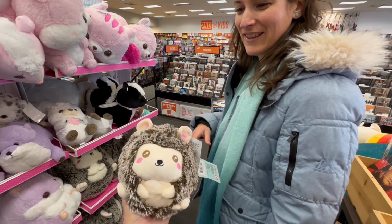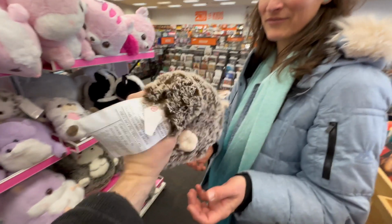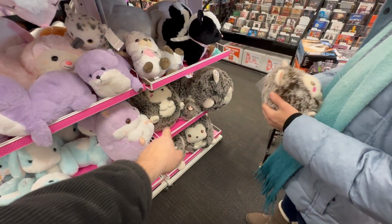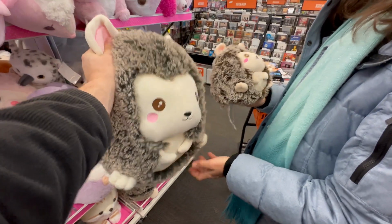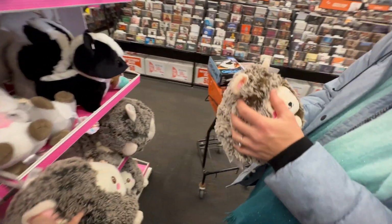I'm taking. Oh my goodness. Dude, that thing's like 5 pounds. What is that? There's like beans or beads or something in that. The thing is heavy. He'd be my door stopper. Look at the size of that one. Is that one heavy too? No, he's just fluffy. This one weighs a quarter of what that one weighs.